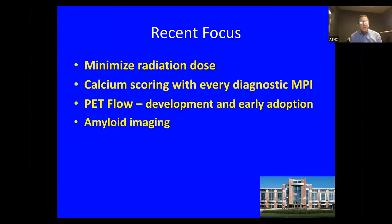So the focus of our lab, if you will, I'd like to say that labs have personalities and do things in a big way. We, for the last 10 years, have gone all out minimizing radiation dose. I'll show you some slides on that. You can get, through contemporary protocols and equipment, very low radiation dose. I think more people want to do that. We also do calcium scoring with every diagnostic PET or SPECT study, and I'll advocate for that and perhaps have some discussion, because I know certain parts of the country don't quite see it that way. Dr. Bateman, as one of the developers and early adopters of PET flow, we do that routinely now as well, and then with Dr. Sperry's amyloid imaging.